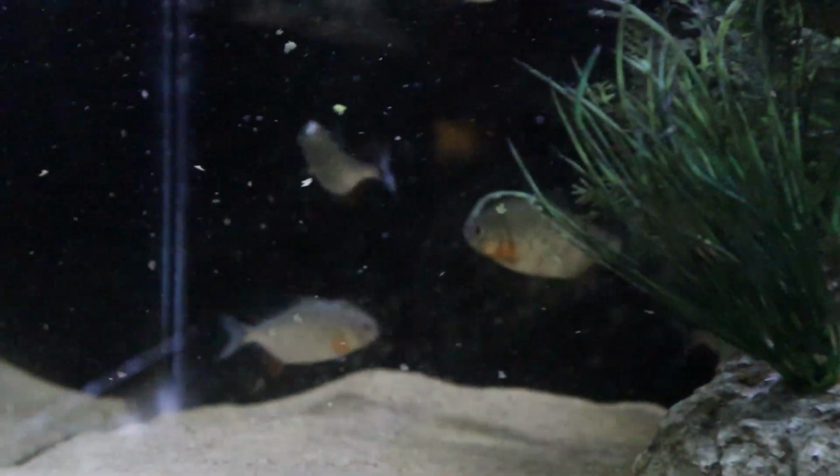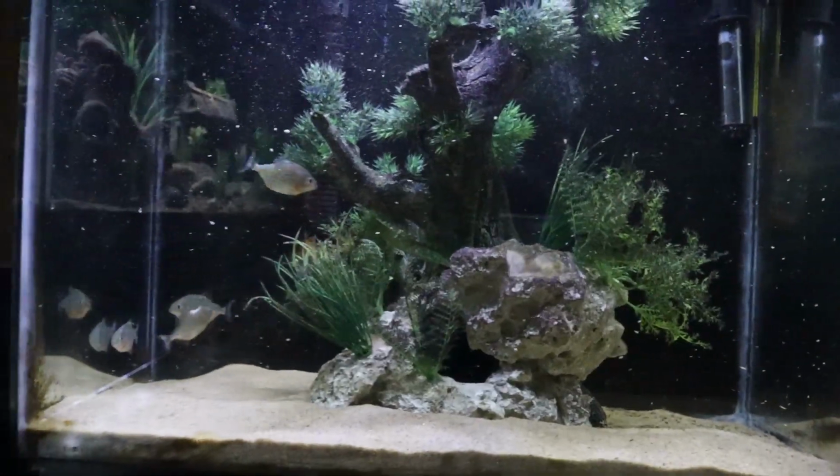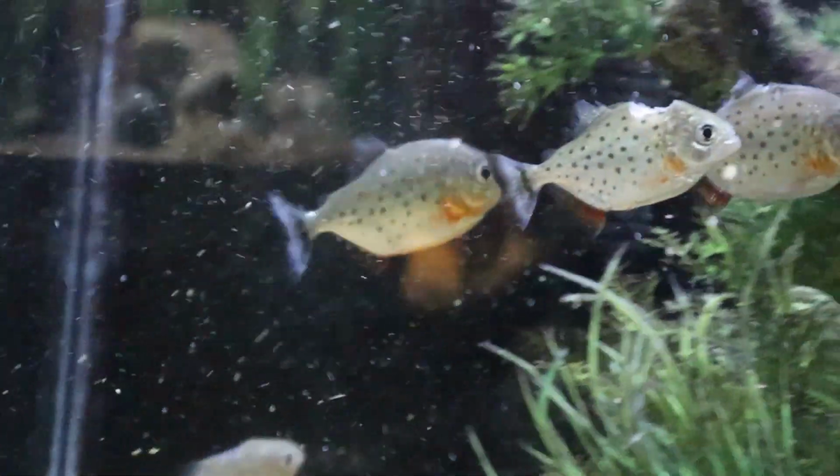And I mean, I've been feeding them every single day, like I said, sometimes twice a day, so I don't know why whoever did that. But yeah, you can see all the piranhas munching away. They're all looking good. Just awesome designs and colors on these guys. I love the spots.